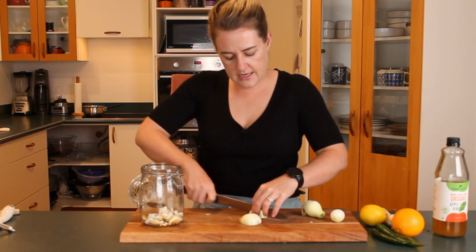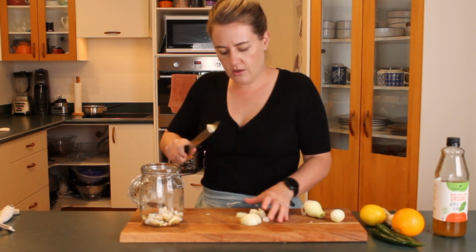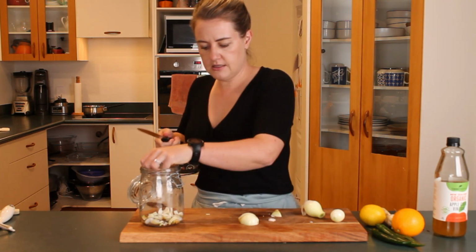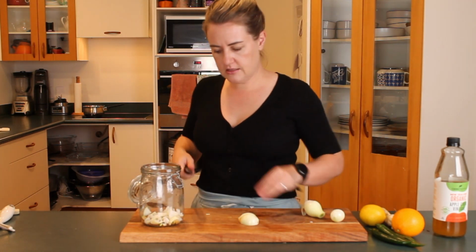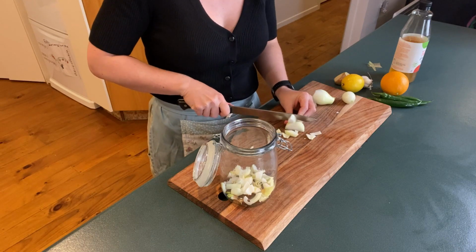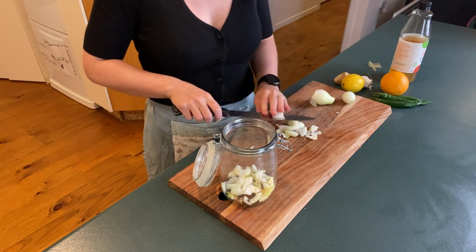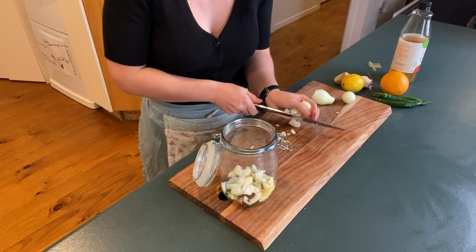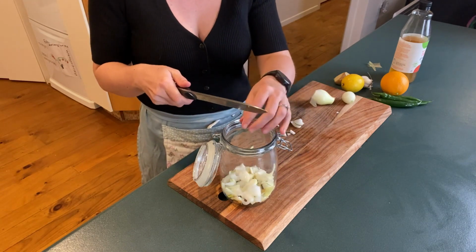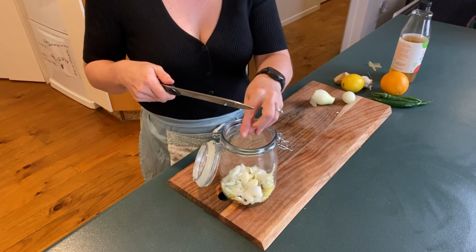It doesn't matter how big or small you chop them up, it's going to be sitting and infusing into the apple cider vinegar for so long that all of the goodness will come out. Obviously you want to cut it small enough though that it is going to be pickled and it's not going to go off in there.